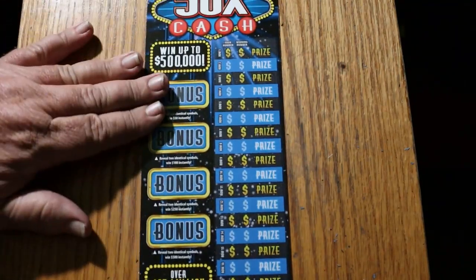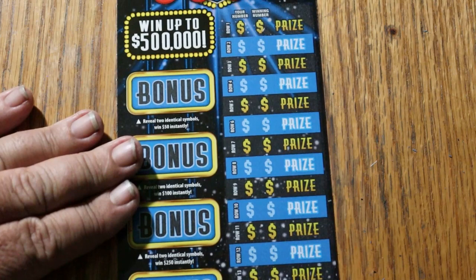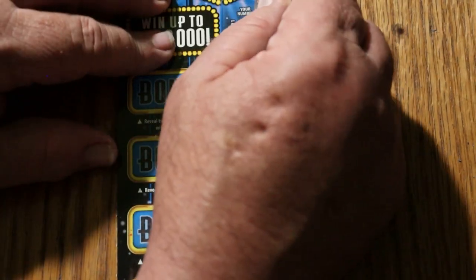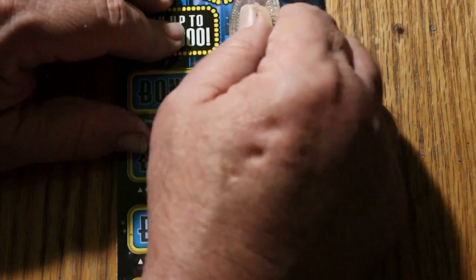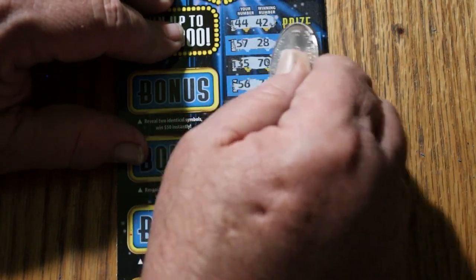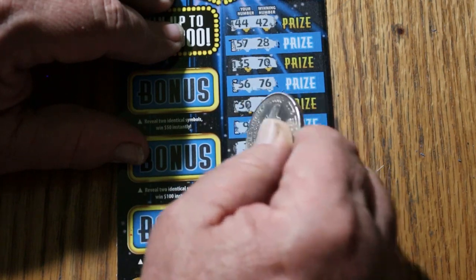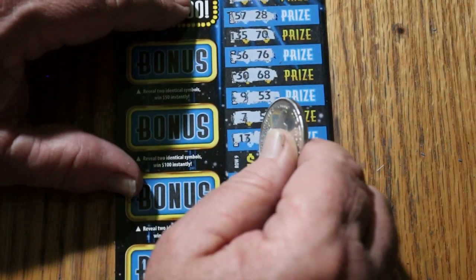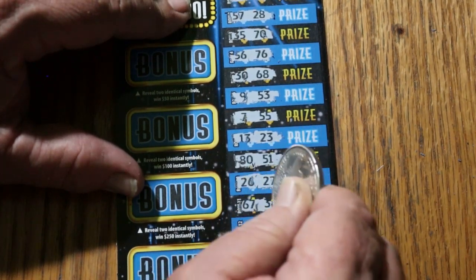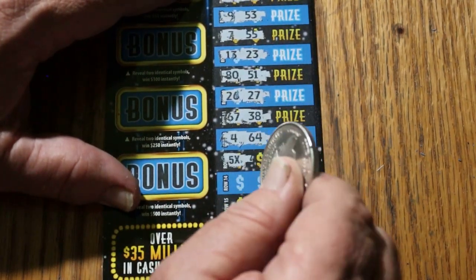Starting off with ticket 20. Okay. All right, here we go. Ticket 20. 44, 42. 57, 28. 35, 70. 56, 76. 30, 68. 9, 53. 7, 55. 13, 23. 8051, 2627, 6738, 464. Five times symbol is always nice and welcome.